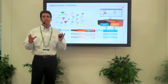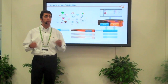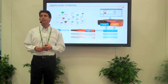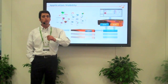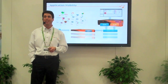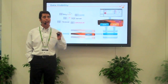Have you ever tried to use IPS to detect and block downloaded applications, things like Kazaa or Skype? Well, they port hop all over the place, and it leaves you with these rules that don't work or zillions of false positives. Well, now imagine if you could decode the full application session. So not only could you tell what application was being used, but you could see the contents of the file transfer or the chat session as well. You getting the idea?